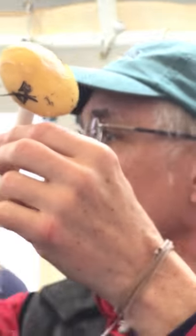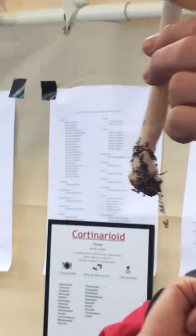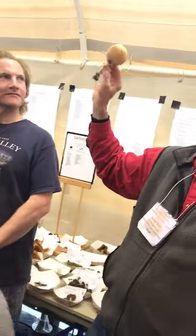Oyster mushrooms do a different mechanism, but yeah, they're also nematode eaters. There's like a dozen different nematode trapping mechanisms in the fungi, because nematodes are just a natural food source for them. These things are also saprotrophs.